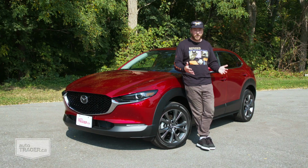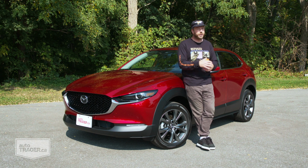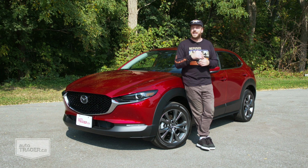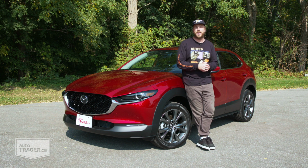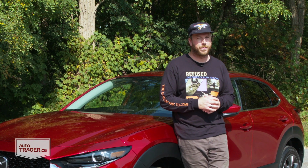The second is to take a compact car as it is, lift the suspension and slap some body cladding on it, kind of like Subaru did when it turned the Impreza hatch into the Crosstrek. With this CX-30, Mazda's decided on a blend of both, with a design that looks an awful lot like the Mazda 3 Sport, but with enough differences between the two of them to help set them apart.